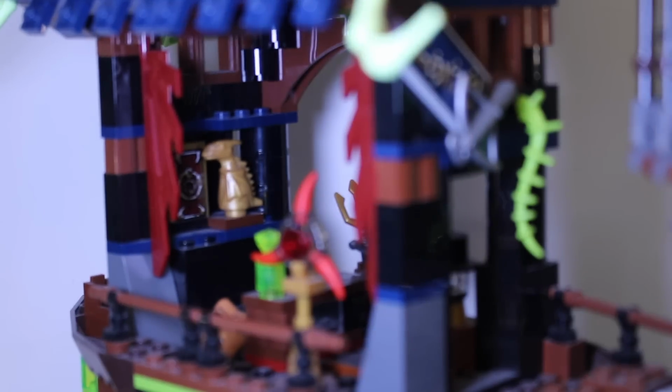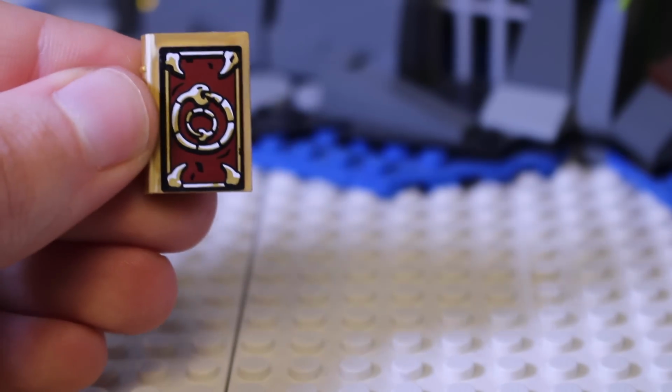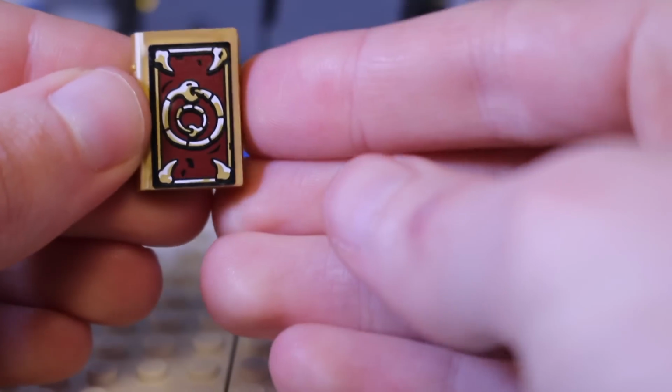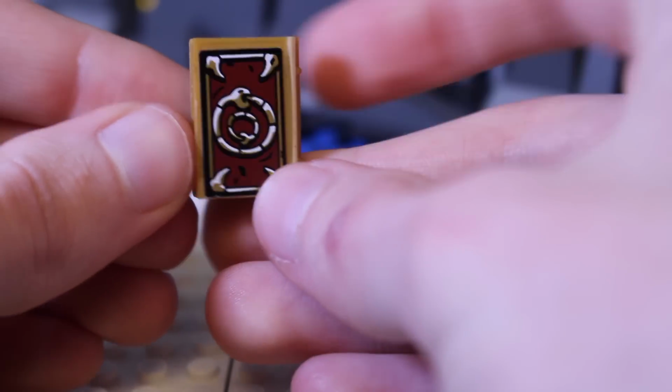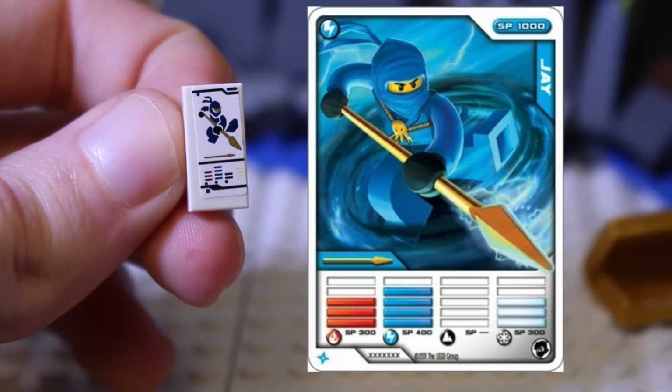Clousse's Spellbook from Tournament of Elements is next, weirdly after all of those possession artifacts. It was first released in the City of Styx, simply sat in Ronin's pawn shop waiting for someone to buy it, even though at this point in the show it was burnt to ash. Perhaps this is a copy. You could open it up to reveal a game card, the first of many.